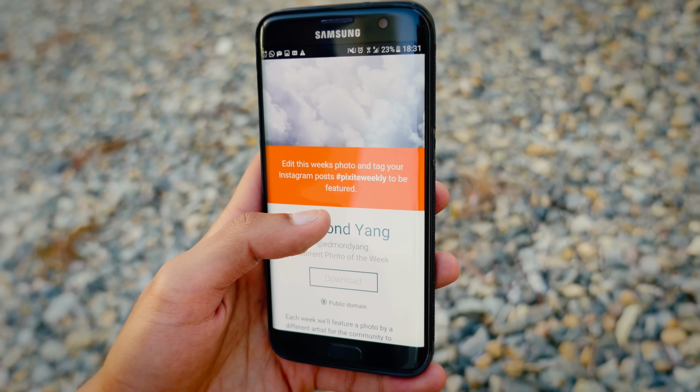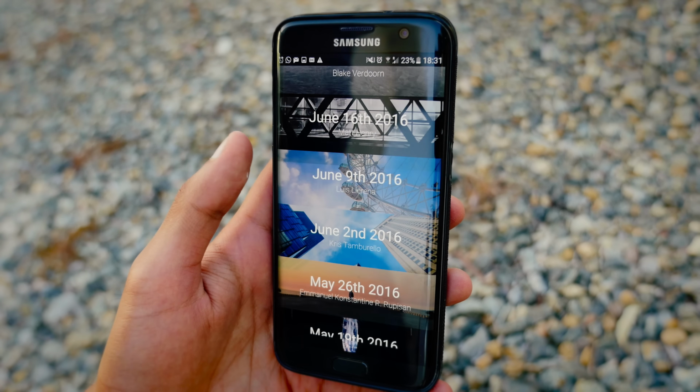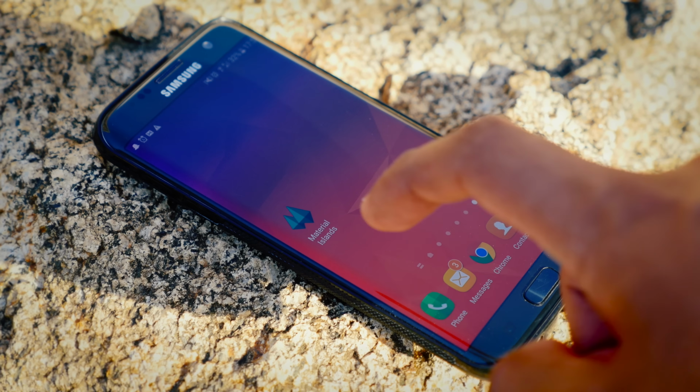In fact, they even have a weekly competition where they give everybody the same image and each person has to make the best edit they can.